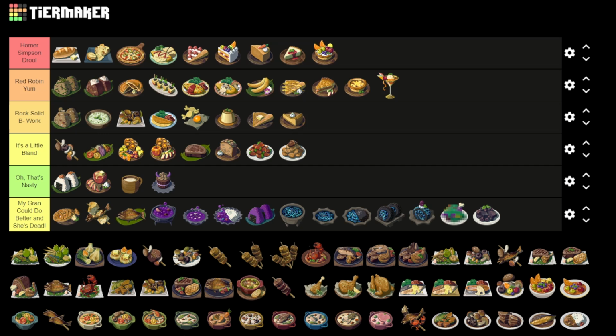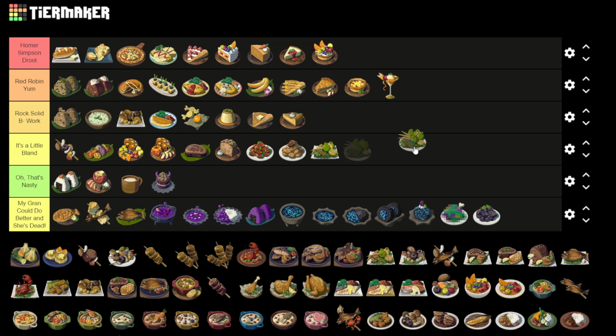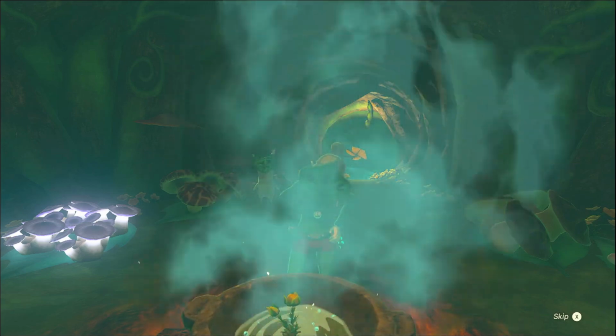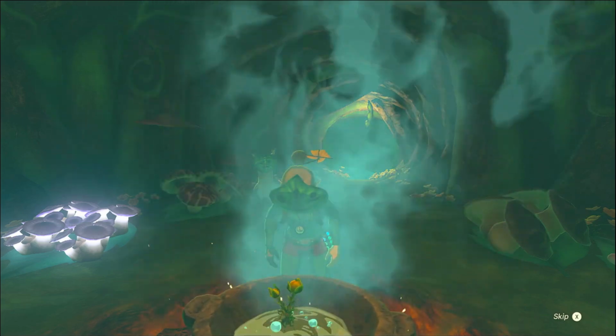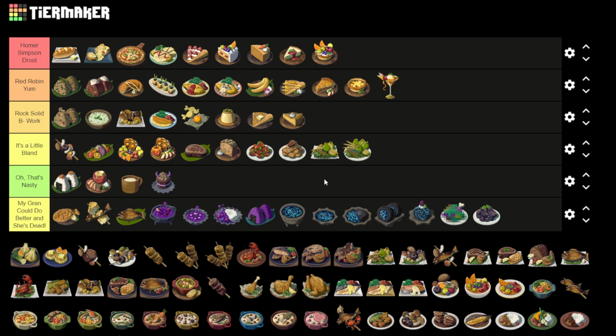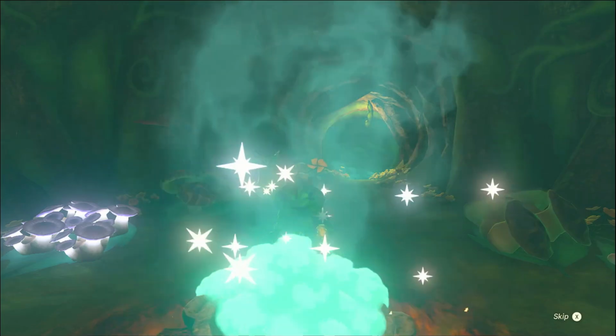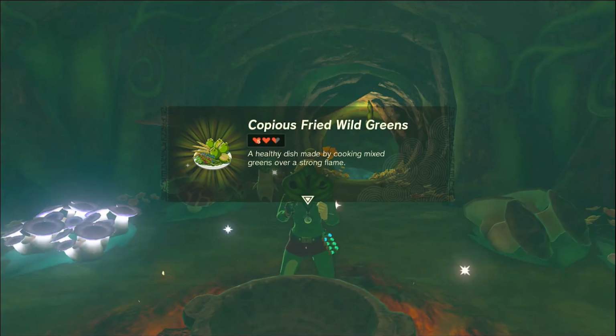It's just a nut. I'm gonna put fried wild greens in the It's a Little Bland category, along with his older brother, copious fried wild greens. I don't know why they're both on there. They're basically the same thing. You make fried wild greens with just one vegetable, flower, or herb, or you make copious ones by mixing 4 of them together, like 4 different kinds. So, actually, now that I say that out loud, we're gonna move this one up, because sauteing just one vegetable is not as tasty as sauteing a bunch of them together.